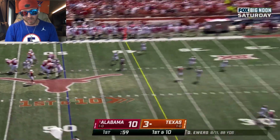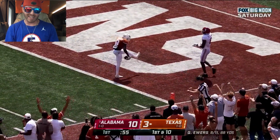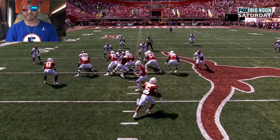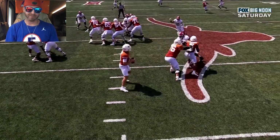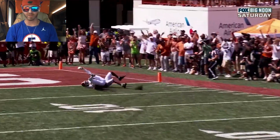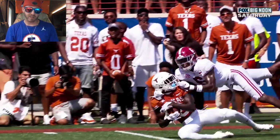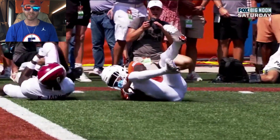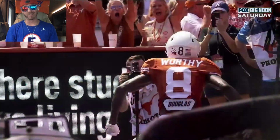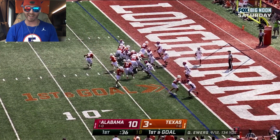Ewers. Oh, what a throw. That is a dime. That's a dime over the outside shoulder, man. That was beautiful. Boom. He threw that from the 45 all the way down to the 5, man. That's arm strength. Look at that. Great catch. You see why he was the number one QB. You see why he had that perfect 100 rating as a recruit.